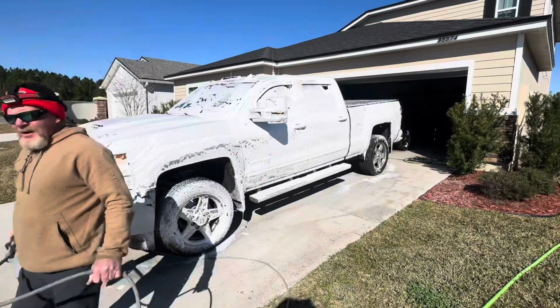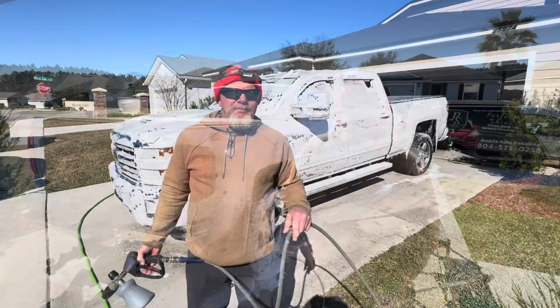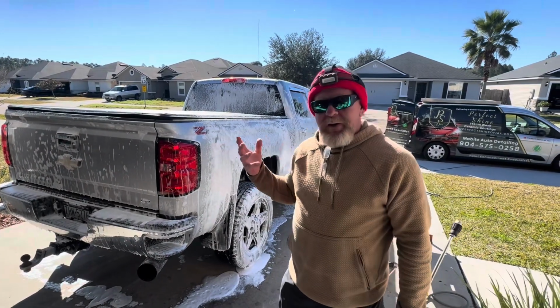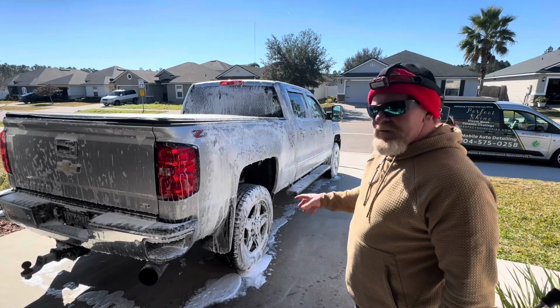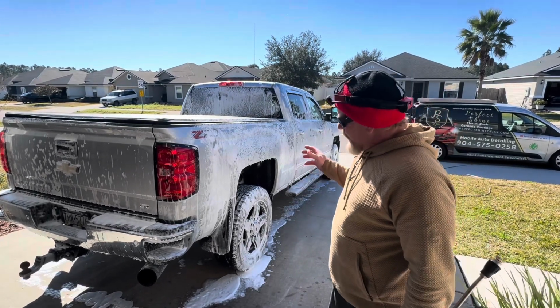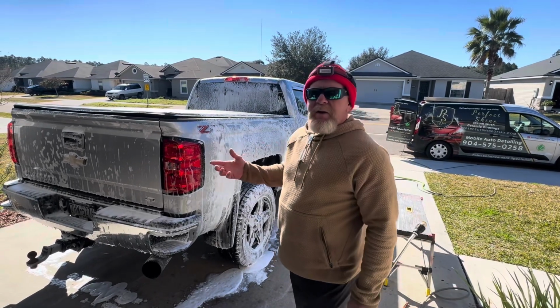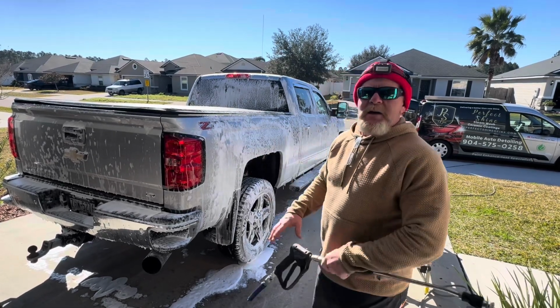Okay, we're going to let that hang a minute, we'll bring it right back. Okay, so the soap has been on there for 3 to 4 minutes and is starting to sag a bit. So I'm going to do a pre-rinse, and then I'll take a look at it, and if I'm happy with the results, we'll put the wash mitt to it and check the hydrophobics out.